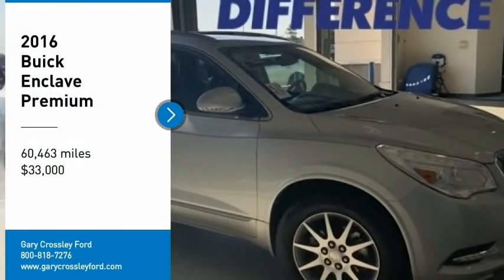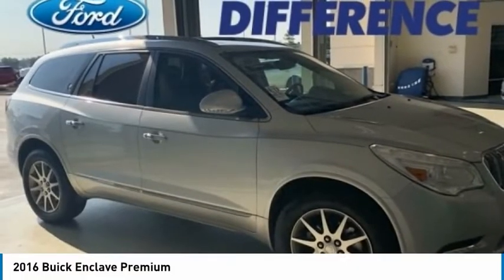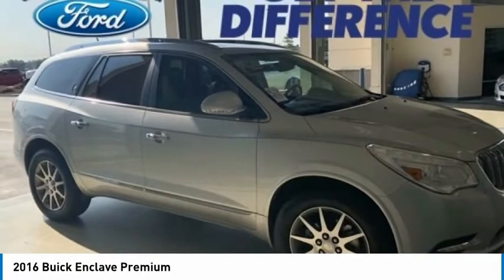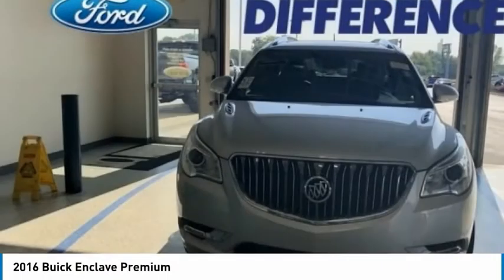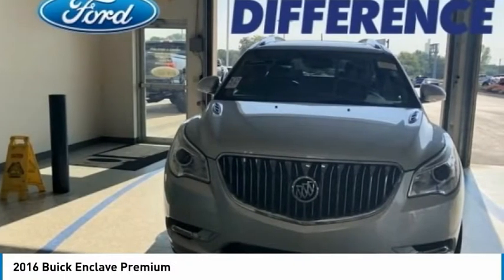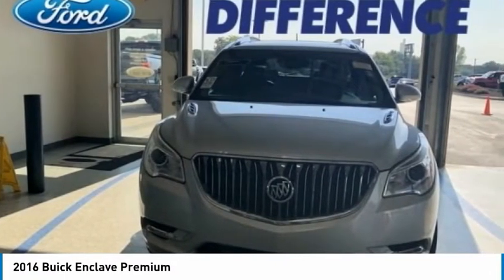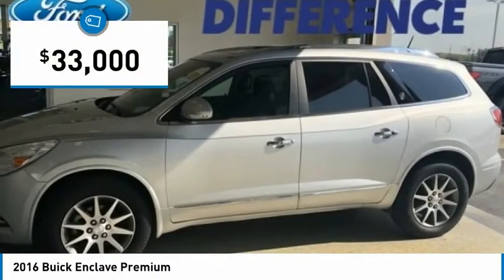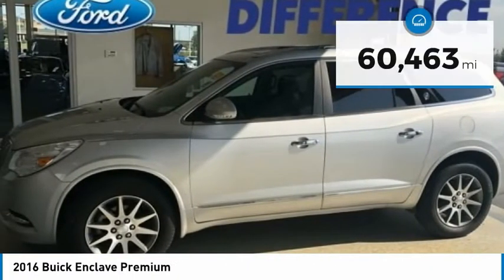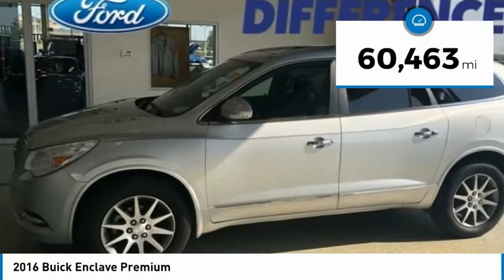Test drive 2016 Enclave. The Enclave offers 3 rows of seats, standard, with seating for up to 8 passengers. Not only is it roomy and stylish, but Buick really did its homework on this vehicle. They did not cut any corners and it is priced below $35,000. This vehicle has less than 65,000 miles.